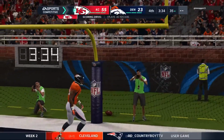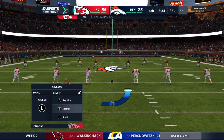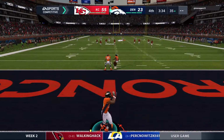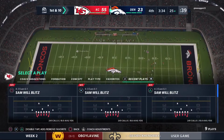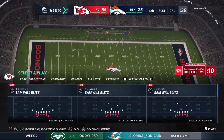Just total domination, Charles. They've clicked so well, and if you really focus in on the offensive line, they've protected well when they've wanted to throw the ball. They've moved people off the line of scrimmage when they've wanted to run it. Smiles all the way around. This offense has been really good in this one. Broncos take over first and 10 at their own 25-yard line.